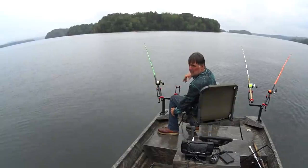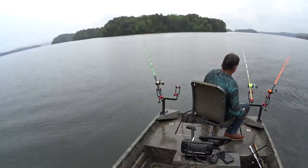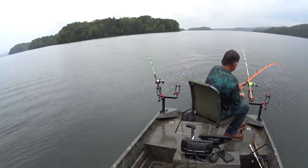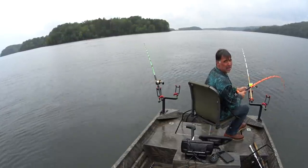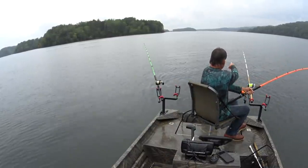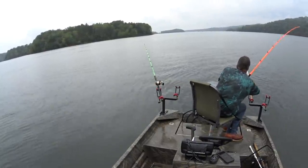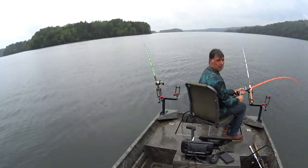I think I had a flathead on that orange rod just now. By God, there is something on that rod just sitting with it. Yeah. Another flathead. We got one on this rod right here, buddy. Oh, shit. He come off. Either way, I believe we got another flathead on.